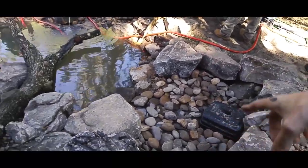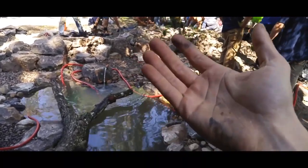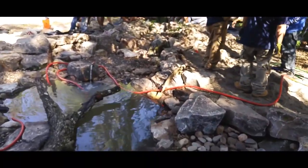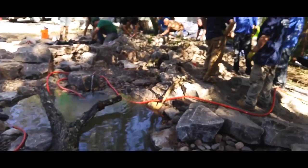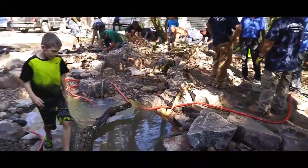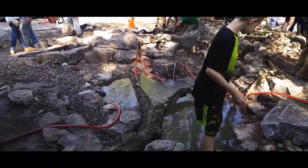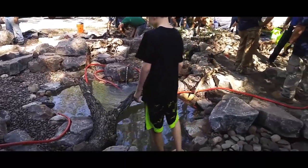Water gets pumped from the pump hole up around to the top to the wetland filter. This is where water percolates up nice and slowly. It gives you that biological filtration that's going to be key for the water quality in this pond. And at the top here we have a secondary waterfall that's flowing in up in here. So a lot of moving parts to this water feature, but we're super excited to get it turned on and get the turtles in here.